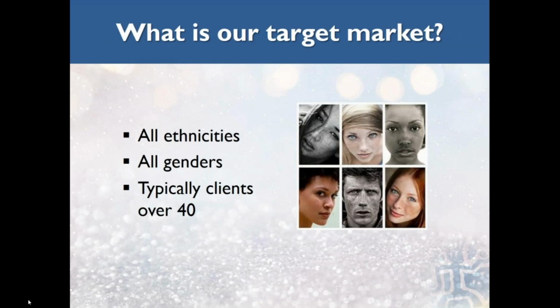What is our target market? Pigmentation in dull skin can affect all ethnicities and genders. Typically, clients over 40 will have more damage from sun. However, younger women can suffer from melasma due to hormonal fluctuations, such as pregnancy or taking the birth control pill.